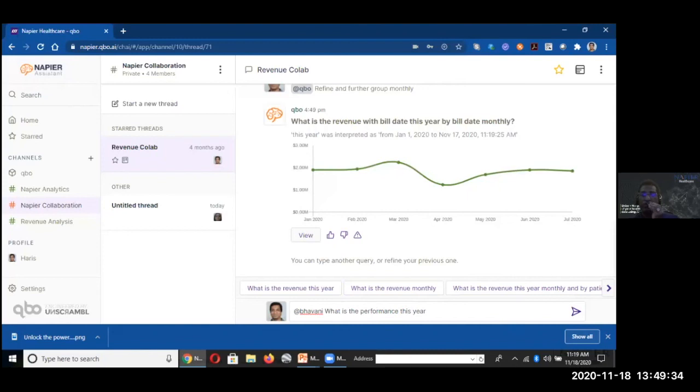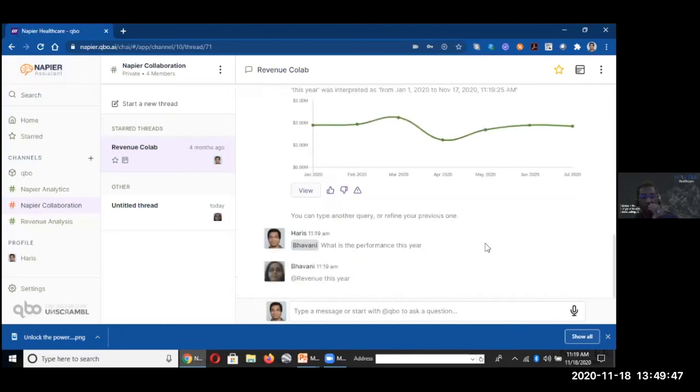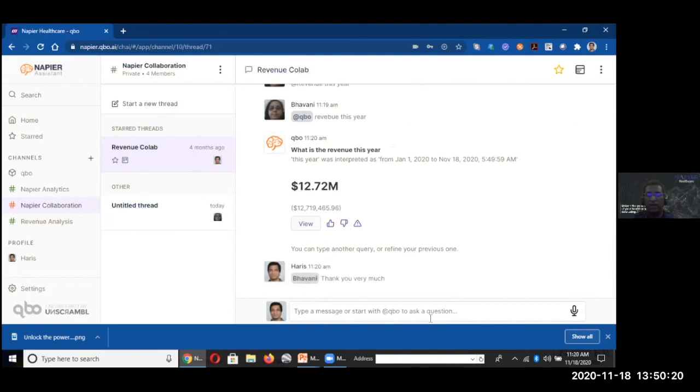The moment I shoot the question, it reaches Bhavani on the other side. The question is only directed to her because she is also a part of this collaboration thread channel. So I'm expecting a reply from her based on which I can drill down the output further. Just thanking Bhavani, as in the case of a normal chat. And directing my next question to the bot.